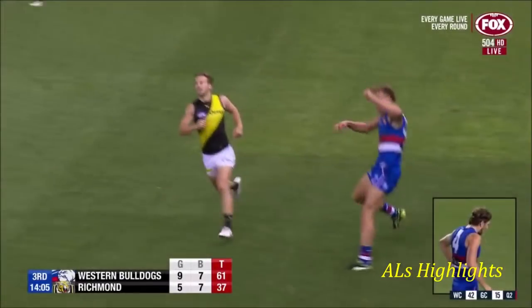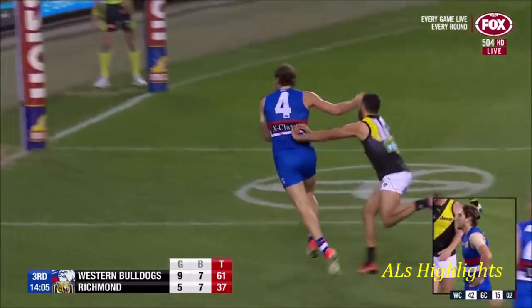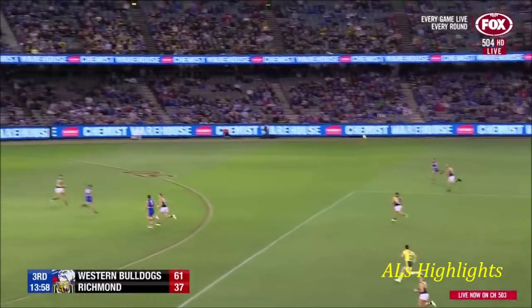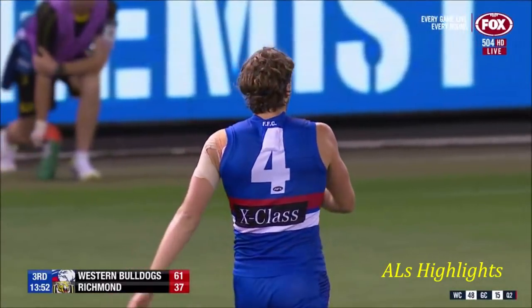Marcus Bontempelli. 9 Brownlow votes in the last 4 games he's played against Richmond. Marcus Bontempelli. And he's well on his way tonight. 19 touches, he's kicked 2 goals. Wallace, and here he goes. 49.